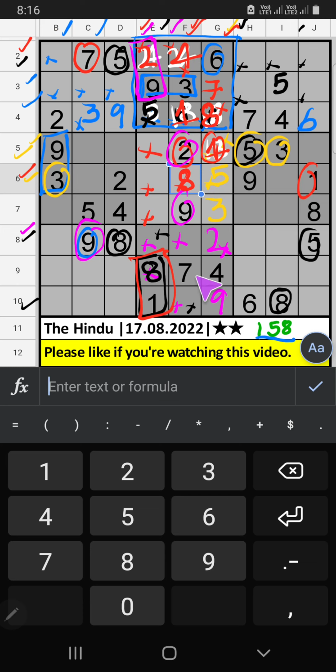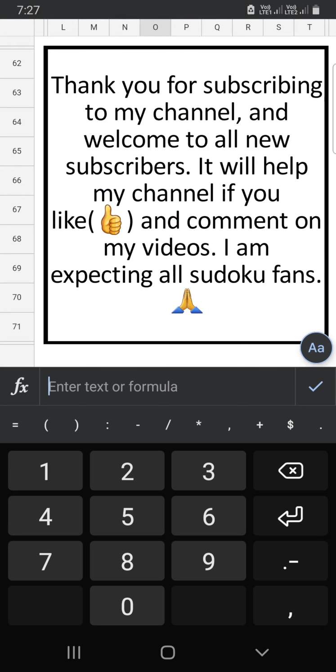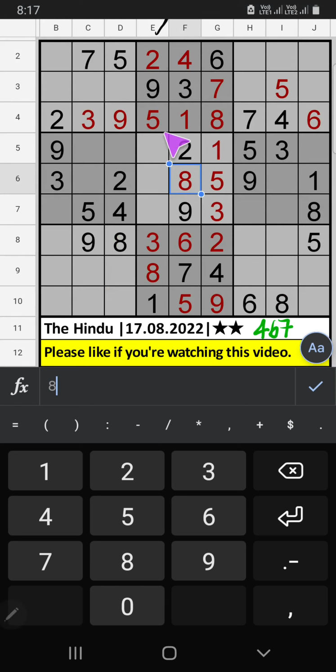Column F, 2 numbers are remaining, 5 and 6. 10th row, we already have 6. So 6 can't come in the cell, 6 is confirmed here. Then 5 is here. 8th grid, only 1 number is remaining, 3. 3 is confirmed here. Column E, 3 numbers are remaining, 4, 6, 7. It will come in one of the 3 cells. We will confirm later.